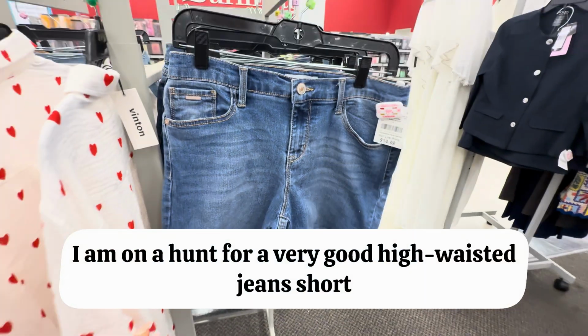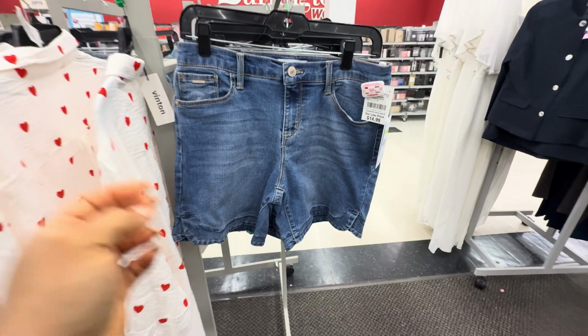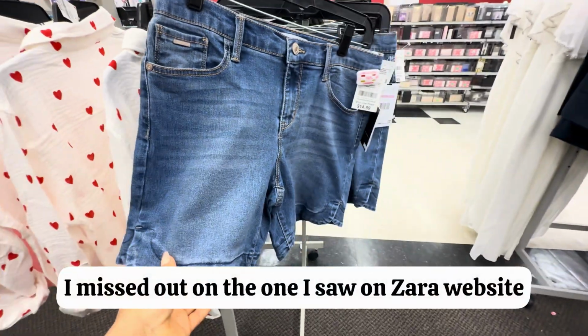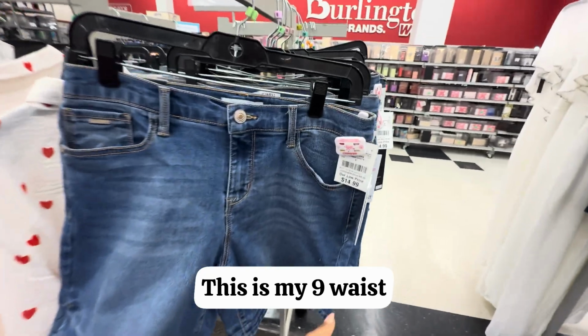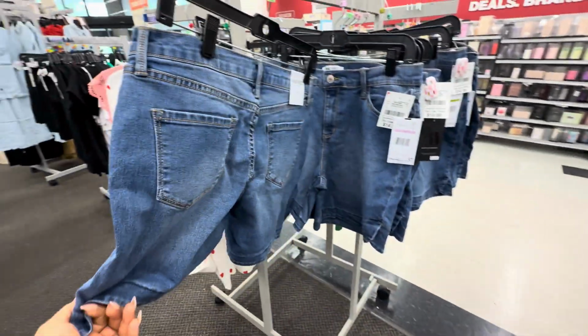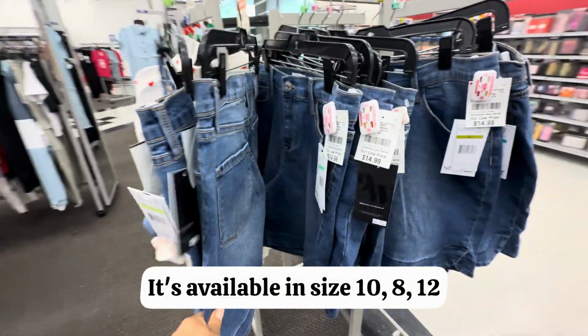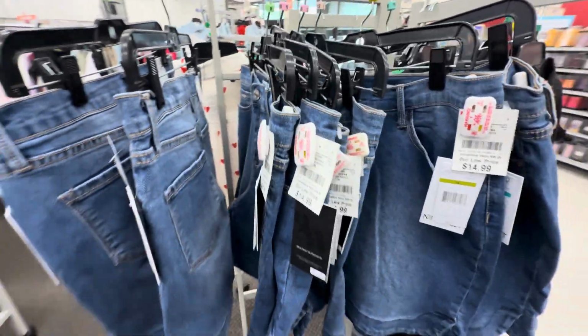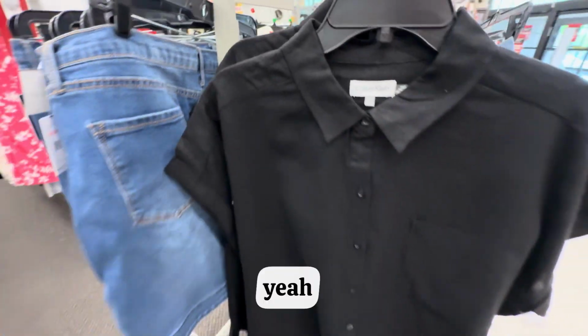I am on a hunt for a very good high-waisted jeans short. I missed out on the one I saw on the Zara website. This is by Nine West, and this one is just $14.99. It's available in sizes 8, 10, 12, 14, 16, almost.